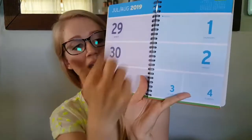Let me show you that there. And then it also has space for each day. So it has a full space here for each day to write down any assignments, and then it has Saturday and Sunday are smaller blocks there.